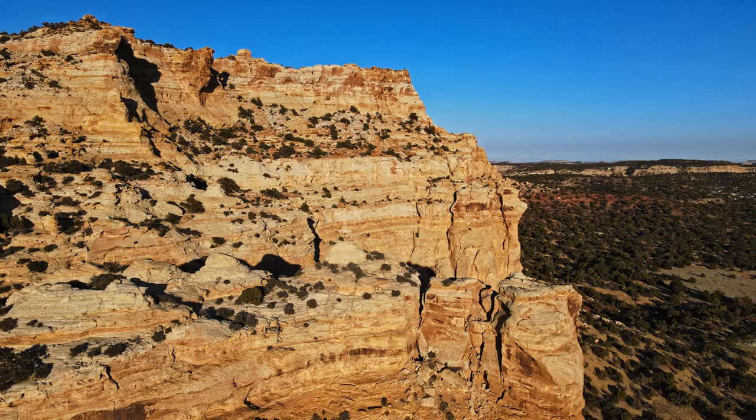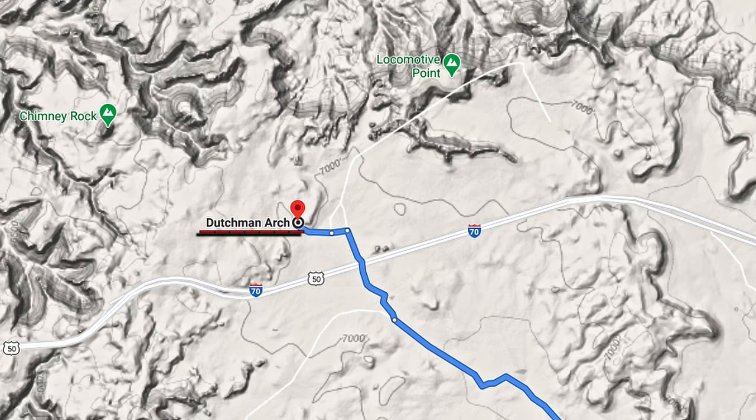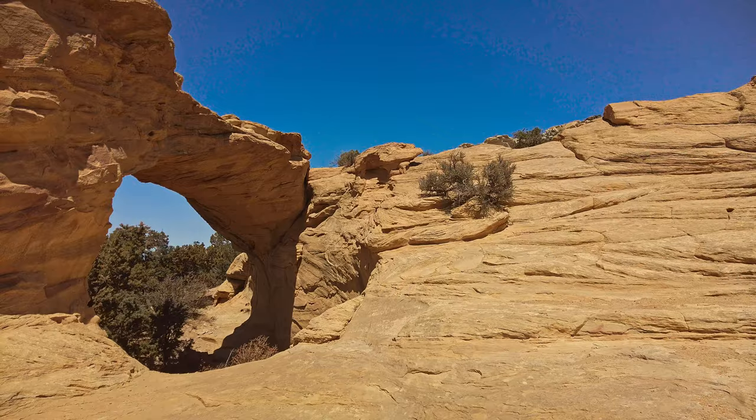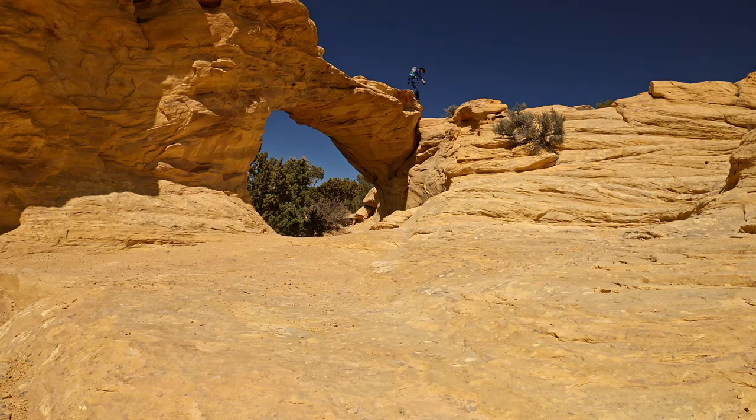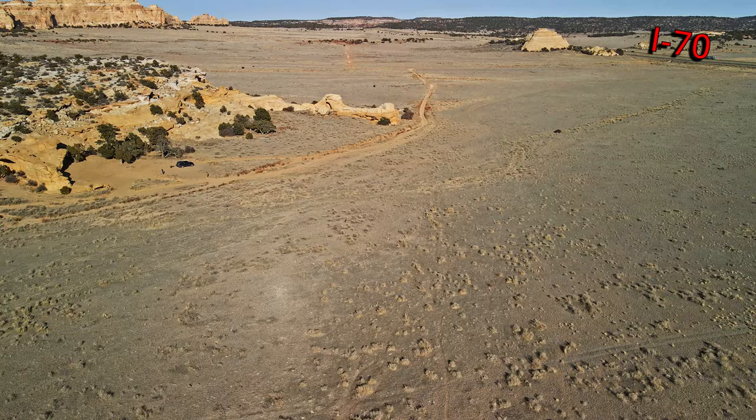After driving up onto the high ground that is known as the San Rafael Swell, I exited I-70 and found the sandy dirt roads that led me to Dutchman Arch. While the arch was a cool little side attraction, the main event included Robber's Roost. To Robber's Roost, I went right across the front of the Locomotive Point, which is another very attractive feature along I-70 on the San Rafael Swell.